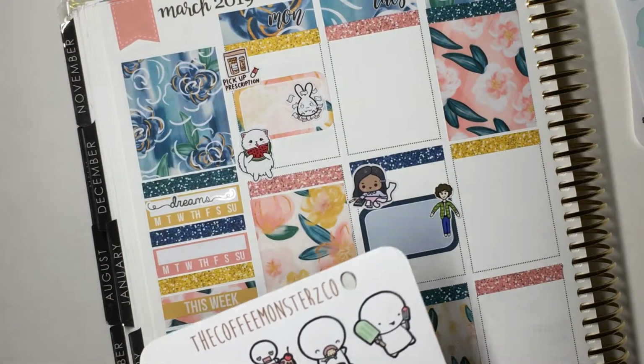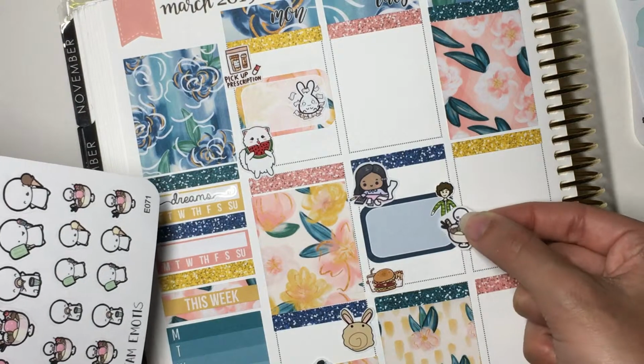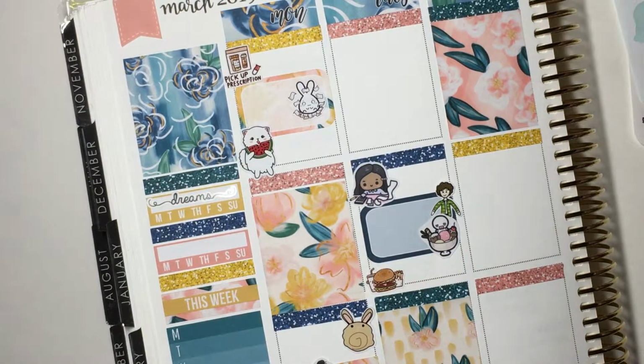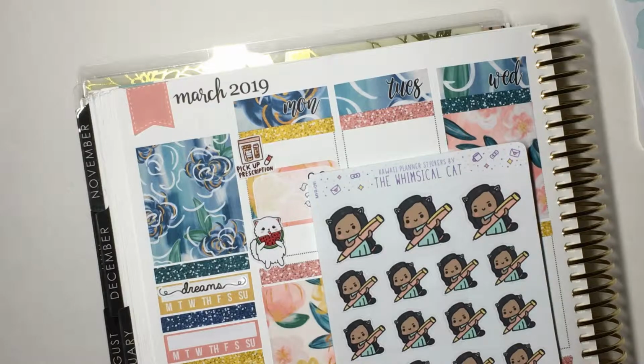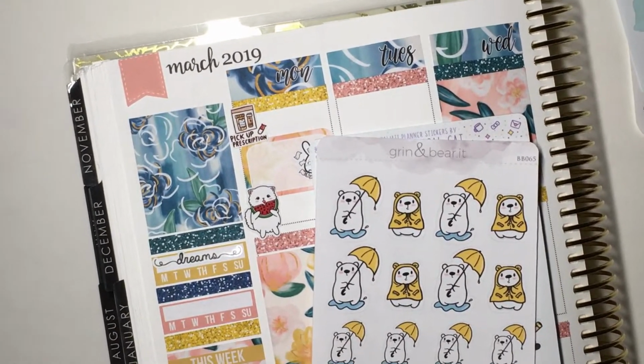So for work, I worked 6 to 4 again. I'm using a Whimsical Cat Studio Accounting Girl sticker to mark that. And then I went to a burger place after work. So I'm using a burger sticker from, I think, Happy Day to mark that. And it was good, but it wasn't as good as the second place I tried on a later date.